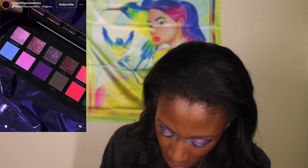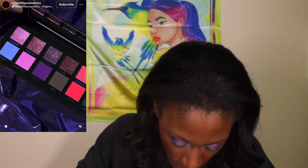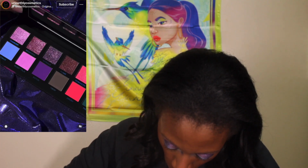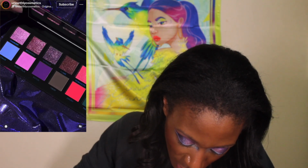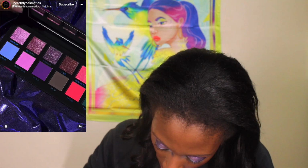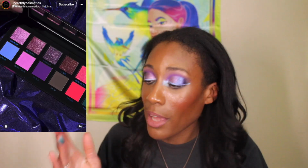So I'm gonna start off with Coven Confessions. That's the blue purple shifting one. Then I'm gonna go in with No Mortals Allowed, which is that deep purple one, which doesn't match the purples in this one at all. The shimmers in here are giving more of a satin iridescence type vibe, not necessarily a full-on dual chrome, multi-chrome. So that's where the palettes differ.